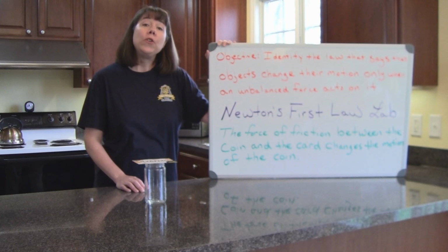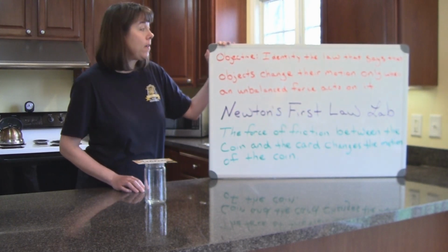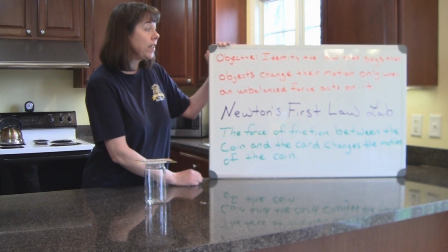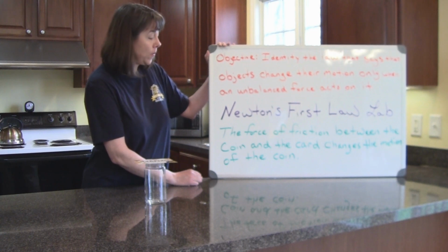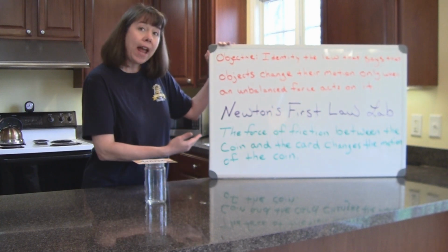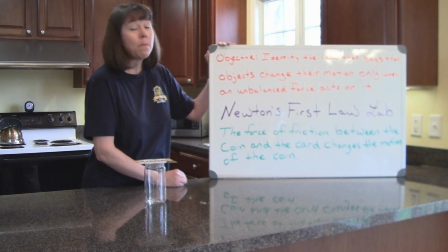This video is for the Newton's First Law Lab. The objective for the video is to identify the law that says that objects change their motion only when an unbalanced force acts on it. In this lab, you discover that the force of friction between the coin and the card changes the motion of the coin.